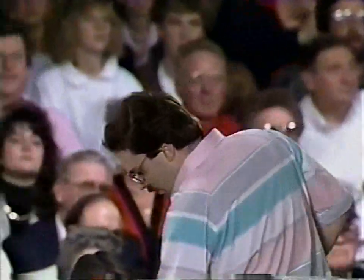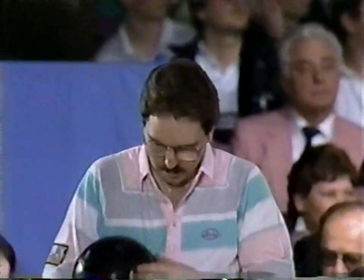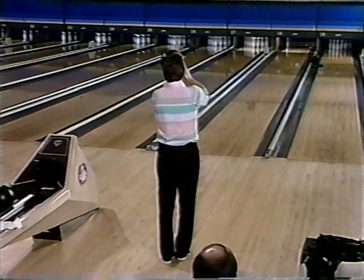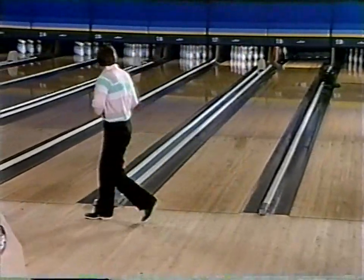Ninth frame, 7-pin. Even if Aulby would miss this 7-pin and open once again in the 10th frame, he would be over 200. The best Husted could do is 194. Aulby will play a nice straight shot at the 7-pin. He used to have a little bit of trouble hooking the ball too much there, and now kind of kills it there. Good shot.